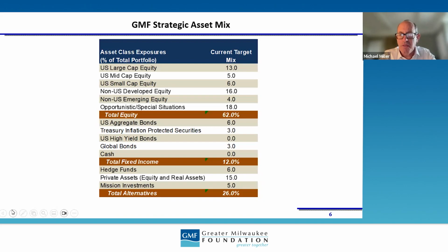By contrast, you can jump down the page a little bit, US aggregate bonds are 6% of our target. That means the Bloomberg aggregate, it used to be called the Lehman aggregate, is 6% of our index. And there are indexes assigned to each one of these pieces. So what you see here is the mix that the investment committee and by extension the board have adopted, which consists of 62% in stocks, 12% in fixed income, and 26% in alternative asset classes, including the foundation's mission investments.